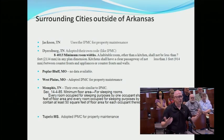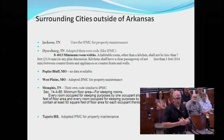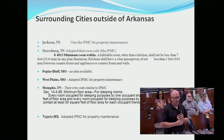I also wanted to go ahead and look at cities that surround Arkansas that we either go to or hear about in the area. Jackson, Tennessee has adopted the International Property Maintenance Code. Dyersburg, Tennessee adopted their own code, and I looked at the same reference, and that should all look pretty familiar to you. They have used the International Property Maintenance Code.